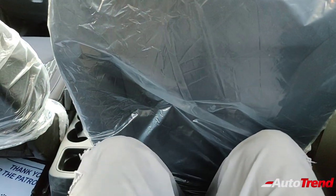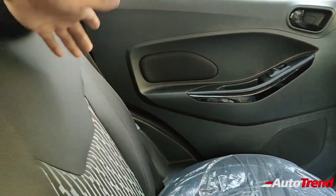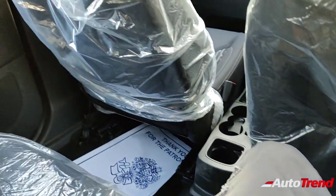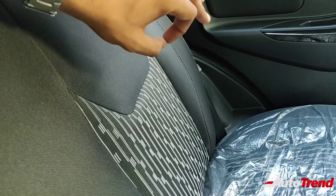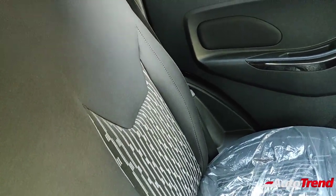So that is the similar case over here. The overall space, the edge point, the comfort is decent. It's really very good. The under thigh support also is decently good. It's not bad at all. It is adequately very good, very supportive even on long drives, because the seat cushioning is not too soft. It is right at the spot you want. It is neither too hard, neither too soft, which is really very helpful.